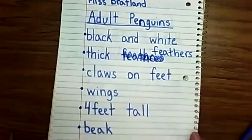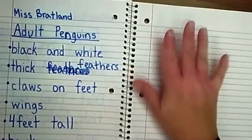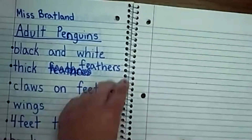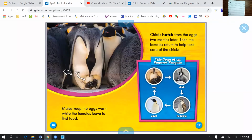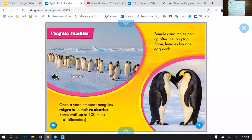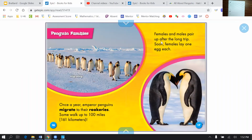Perfect. Now we're going to write about baby penguins. So I happen to have the next page open. So I'm just going to use my next blank page. Maybe you're writing on the back, but let's flip to a brand new page so that you are ready. I'm not going to write anything yet because I know sometimes baby animals have a special name. So let's see if baby penguins have a special name. Here we go. We're going to learn all about penguins. Like I said, we're going to reread.